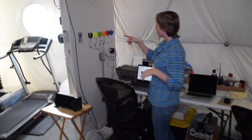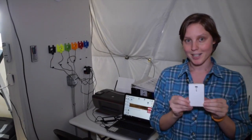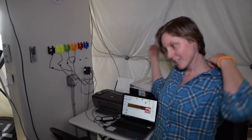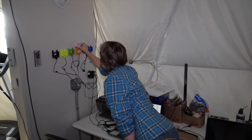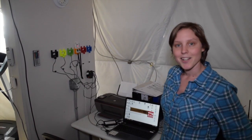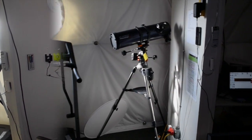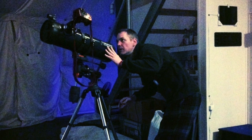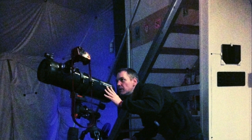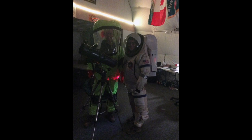One of the things that our 3D printer has made, you've seen us all wearing our badges. They have to be charged every night. And these are some handy dandy little charging stations that our 3D printers have made us. The other thing we have is a telescope. So this is a project that Neil's been working on, doing some astrophotography.